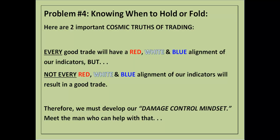Problem number 4 is knowing when to hold them and when to fold them. Now, there are 2 very important cosmic truths of trading you need to embrace here. Every good trade will have a red, white, and blue alignment of our indicators. That's an absolute fact, and it's beyond dispute that every good trade will have a red, white, and blue alignment of our indicators. But not every red, white, and blue alignment of our indicators will result in a good trade.